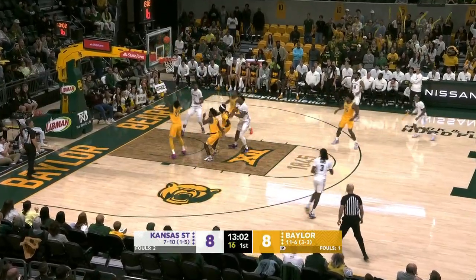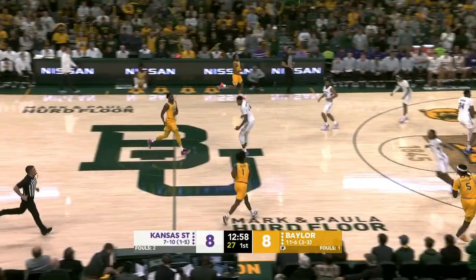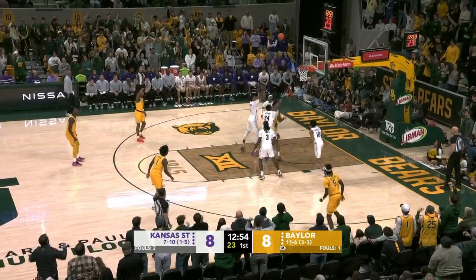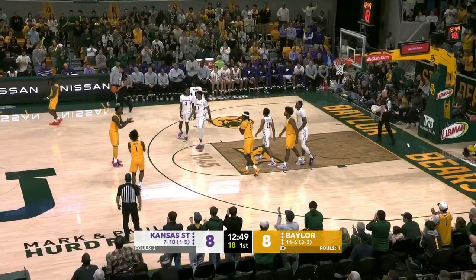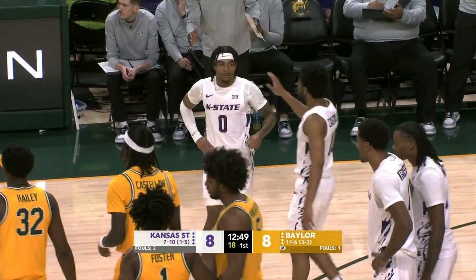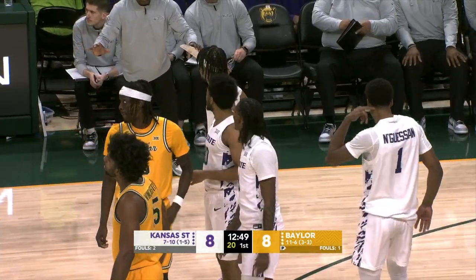McDaniel, pull-up jumper. And a strong board to Celestine. You can see Baylor trying to push the pace. Saw Samoda. And it's tipped out. Fight for the rebound. And a foul is called as none was able to get his hands on it. You can tell this crowd is just waiting for back-to-back buckets to kind of bring that energy back to this arena.